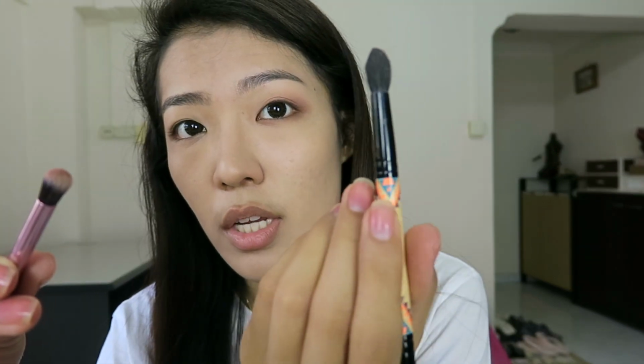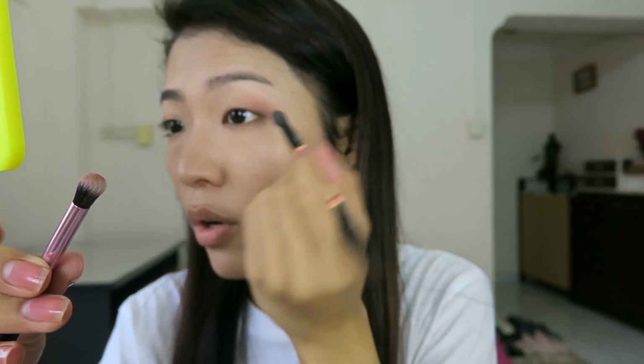I'm going to use the 226 brush again. I'm just going to blend it. This is the perfect brush for blending because of the angled tip. I really like it. It makes blending all the things together so much easier for me. Once I add a little bit of purple, the whole look will just soften up. And I'm going to add a little bit onto this side here to frame the eye a little bit.